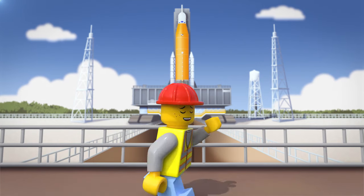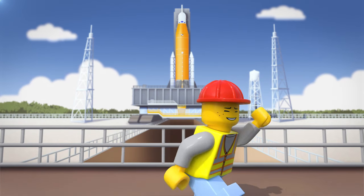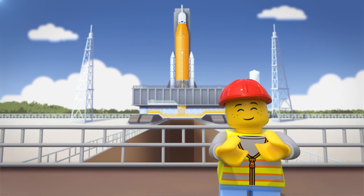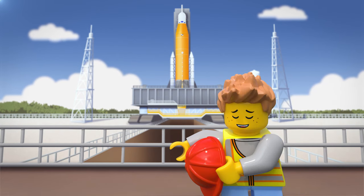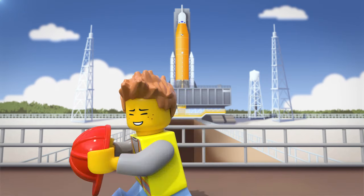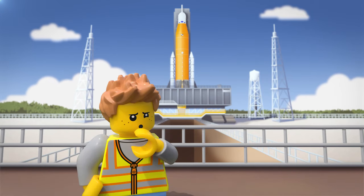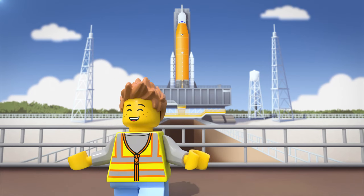Hello there. Hey, where are your hard hats and ear protection? What about goggles? What? Oh, right. Yeah, no, I know. Of course, I realize they're not really here. I was just, you know, setting the scene to illustrate important safety principles.